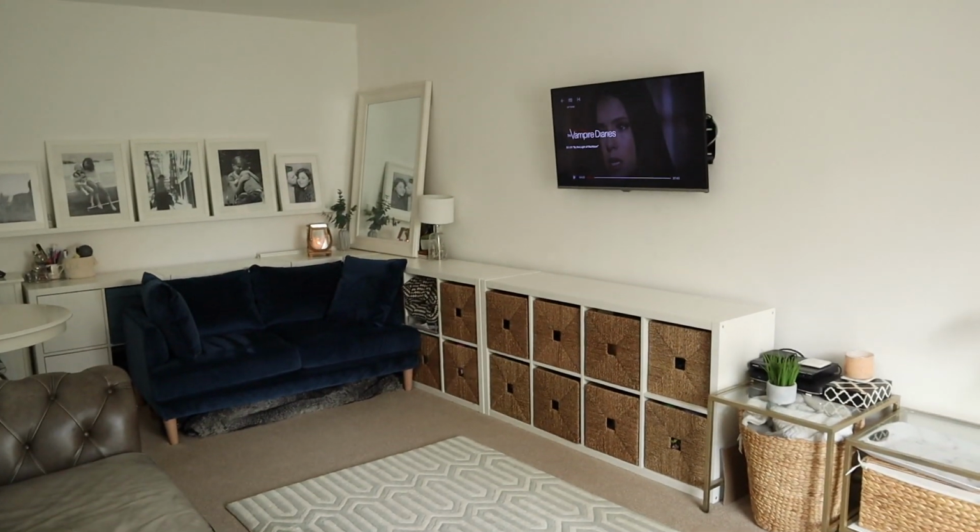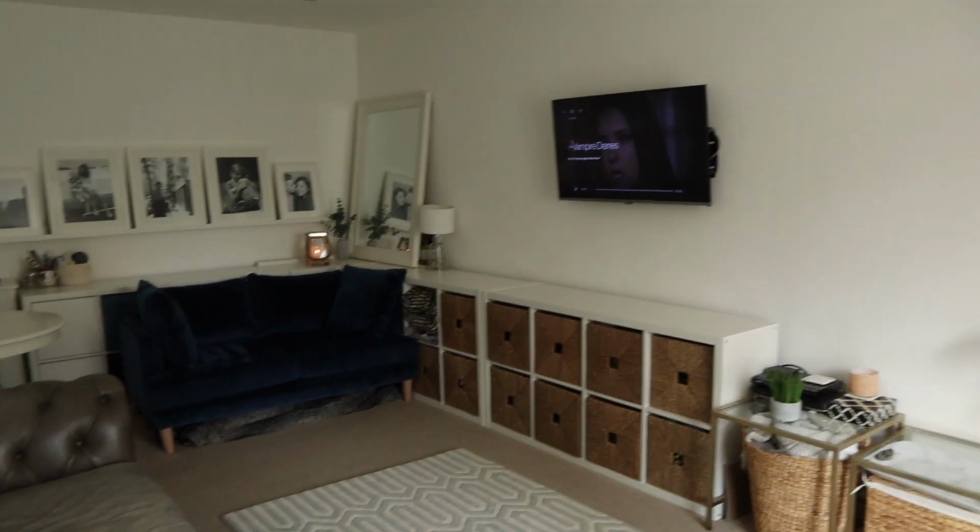I'm going to put on my Bluetooth headphones and watch the Vampire Diaries from a distance on my phone, basically listen to the Vampire Diaries while I'm bubbling away. Okay, I just realised the face I've left Elena on.